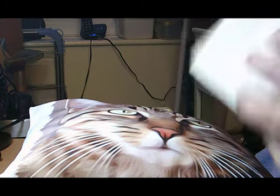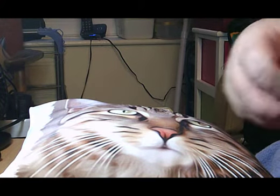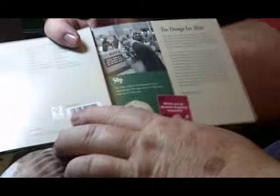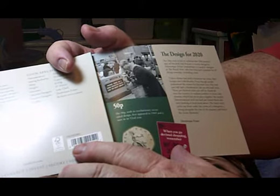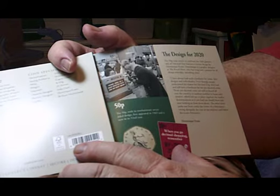Oops, let me just fold all of this in. We then go to talk about the design of the 50p, and the fact that it took over from a note.